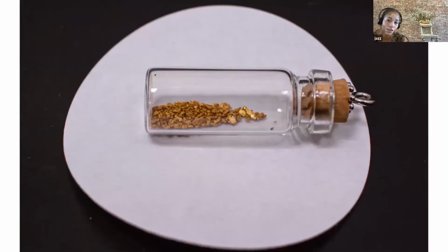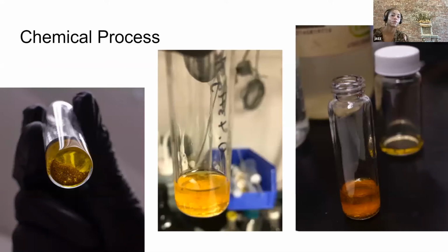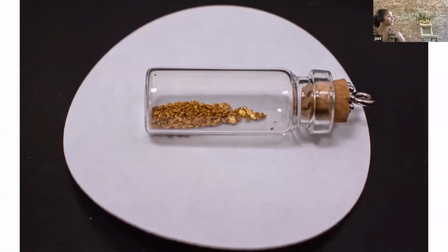And then actually, this is kind of where I hand it off to the chemist, Marissa, excuse me. This is where I hand it off to Marissa, and she can talk more about the chemical aspect of the printing process.